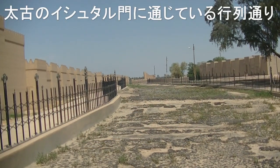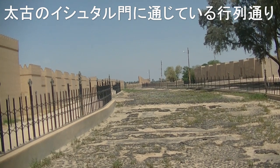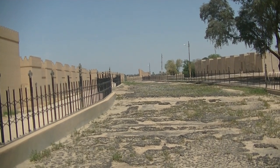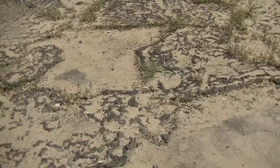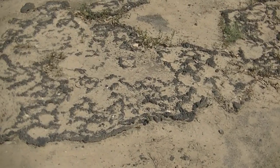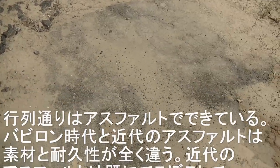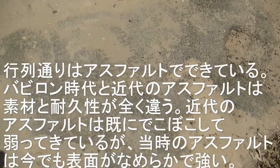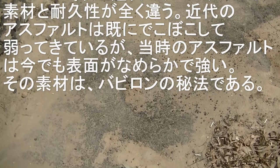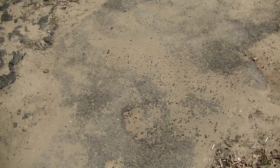And this road passes through the ancient gate, named Ashtar Gate. Then we will see the original gate. We have the lower gate, but the upper gate is in Germany. Here we have two kinds of asphalt. You can see the first one is the original one, and here is a new layer of asphalt from 1980. But the original is about 2,600 years old. The old one is much better than the new one. Why? Because the Babylonians put a secret material in the ancient one.